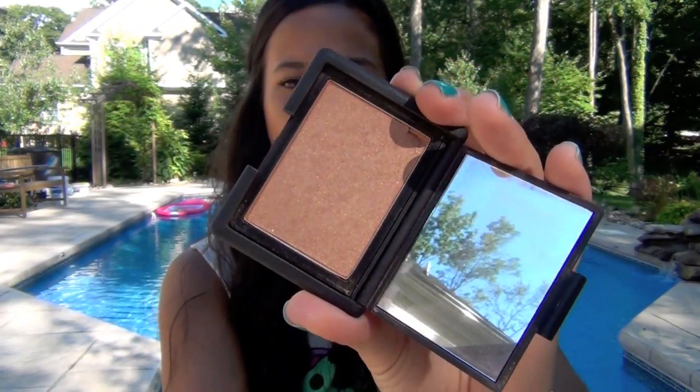Hopefully you guys can see. I love this for work, and this looks so good on me, and I loved it all during my internship because it's very, very natural and summery and glowy.